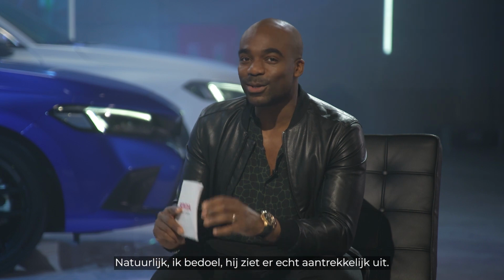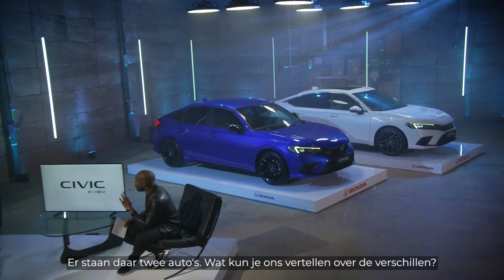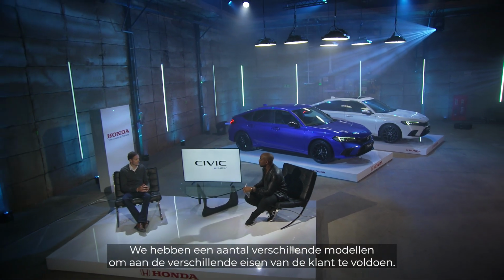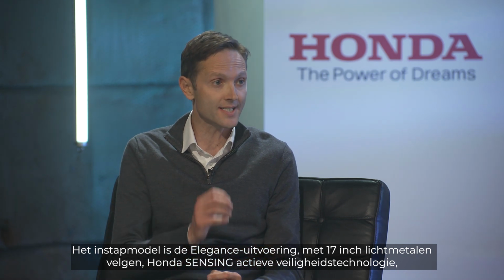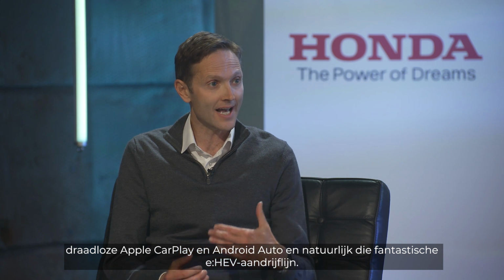Of course. I mean, it looks appetising from here, it really does. There are 2 cars up there. What can you tell us about the differences? We have a number of different models to suit different customer requirements. The entry grade is the Elegance grade, which features 17-inch alloy wheels, the Honda Sensing Active Safety technology, wireless Apple CarPlay and Android Auto, and of course, that fantastic eHEV powertrain.